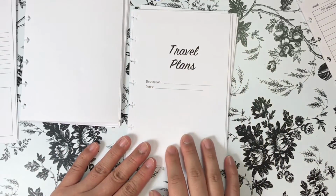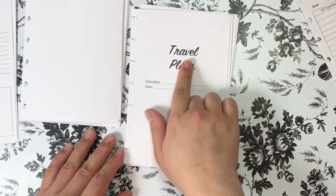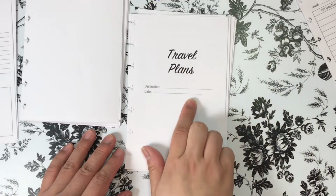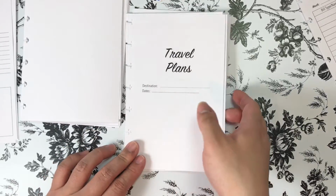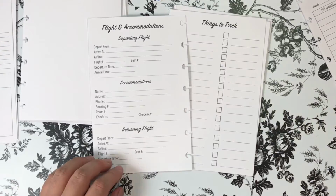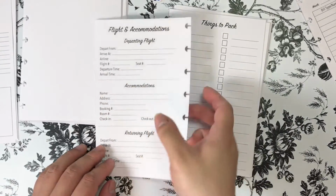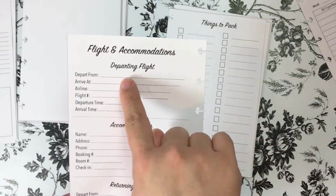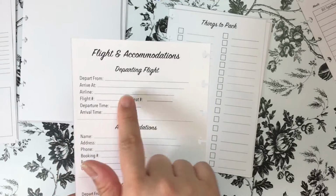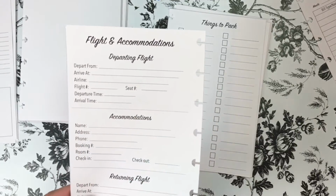You will have the first sheet right here, which is kind of like the cover page, and basically just says travel plans. You have a section for your destination and a section for the dates that you will be traveling. And on the flip side, you have a page for your flight and accommodations. So you have your departing flight, where you're leaving from, where you're going to, the airline, flight number, seat number, departure time, and arrival time.